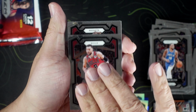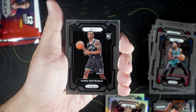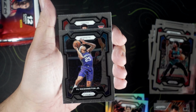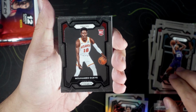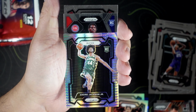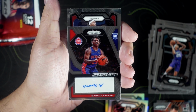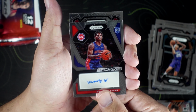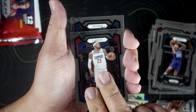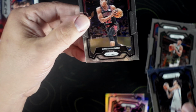We got Zach LaVine, Jalen Green, James Wiseman, Dereck Whitehead, PJ Washington Jr., Mohamed Gueye, Andre Jackson Jr. on the hyper, not too bad, Marcus Sasser on the signatures. Well, I got my two signatures right away. Robert Covington, Marjon Beauchamp, and a Jalen Williams, and an Ayo Dosunmu.